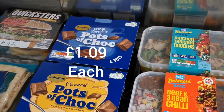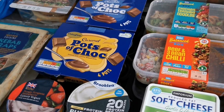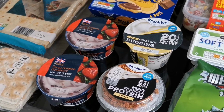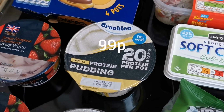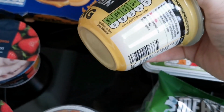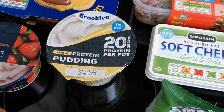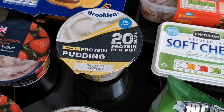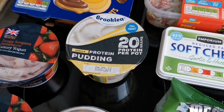Some chocolate pots for Bella and then some caramel ones for Lydia, but they tend to share these. Some yogurts for my boyfriend. And then for myself, I thought I'd try this new vanilla protein pudding. To be honest, it looks a bit like custard, which is why I got the vanilla flavour. I'm looking forward to trying that, and it's got 20 grams of protein. This is over a quarter of what I'm aiming to have each day. So, yeah, I'm looking forward to trying it.